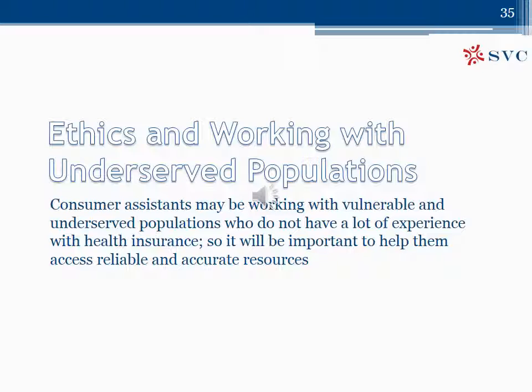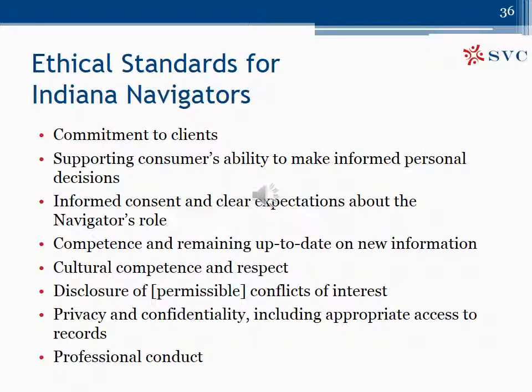The following section discusses the ethics of serving as an Indiana navigator or application organization. There are ethical standards to which all Indiana navigators should adhere when they are helping consumers. As an Indiana navigator, you should be honest regarding any personal bias or conflict of interest. You should give complete and accurate information. You should admit when you do not know the answer. You should protect personal information for the people you are helping. You should be sensitive to different cultures, and you should use professional language.